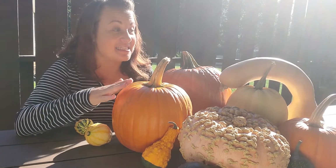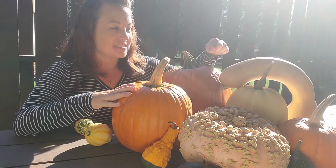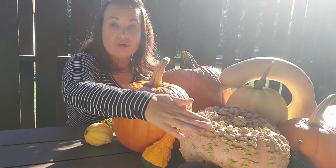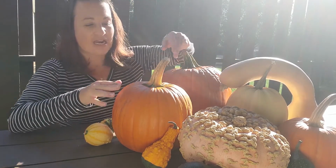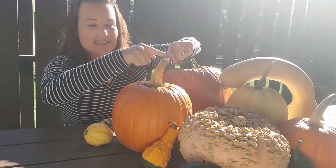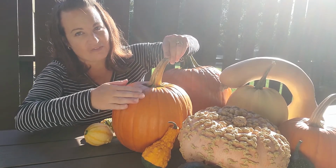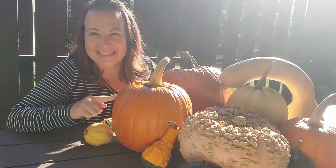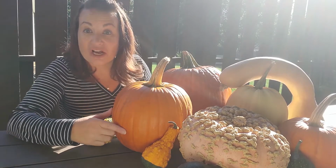Let's take a look at the different pumpkins and gourds that we have here. You can see they are all different sizes and shapes, all different colors and different textures. Texture is what you feel on them. So let's take a look at this pumpkin right here. When I look at it, I see that it has a stem. I see that it's pretty smooth when I feel it. What color is this pumpkin? It is orange, yes. This is what many of us tend to think about when we talk about pumpkins.